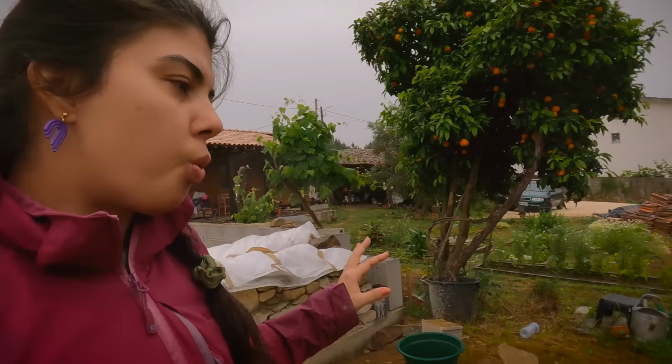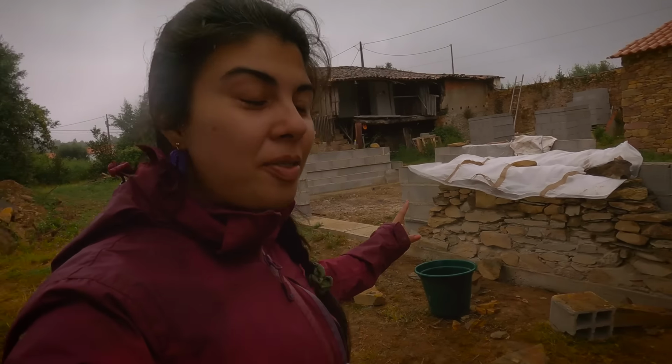And I just ran out of mix and it's raining, the weather's turned on us today, so we're going to leave it for now and tomorrow we can continue. But yeah, that's going to be a nice wall.